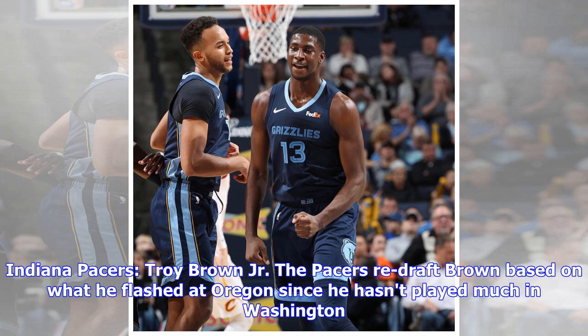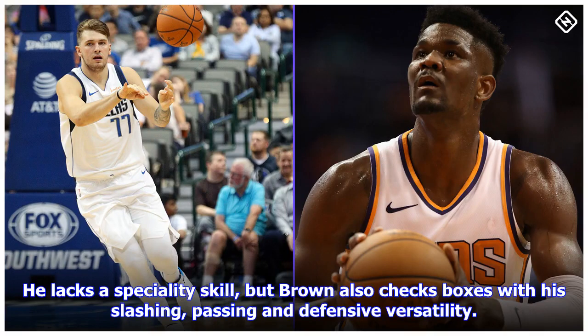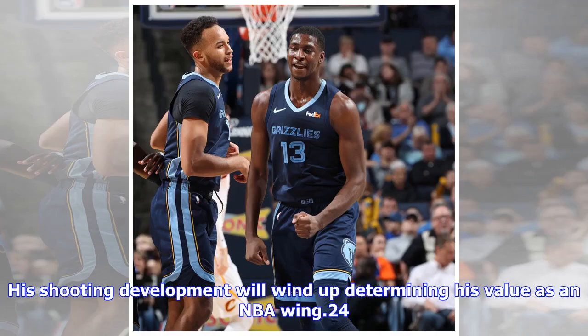23. Indiana Pacers. Troy Brown Jr. The Pacers redraft Brown based on what he flashed at Oregon since he hasn't played much in Washington. He lacks a specialty skill, but Brown also checks boxes with his slashing, passing and defensive versatility. His shooting development will wind up determining his value as an NBA wing.